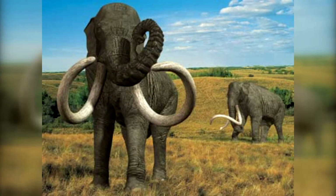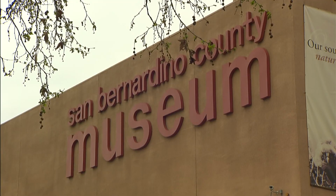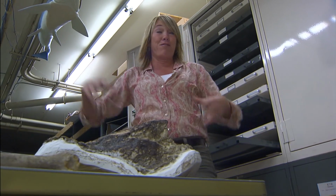But way back when these animals roamed the earth in the Ice Age, there was no here nor there. These animals knew no geopolitical boundaries. They just cruised around back and forth. They didn't know there was a future boundary there.